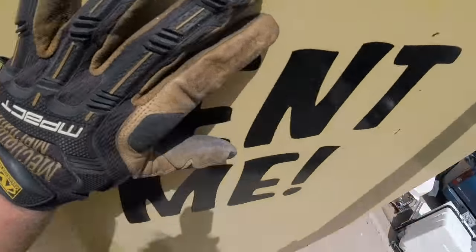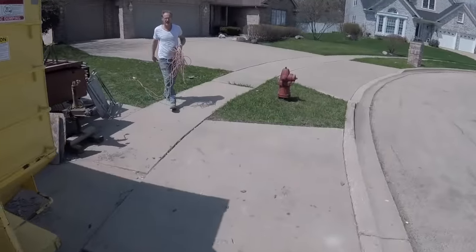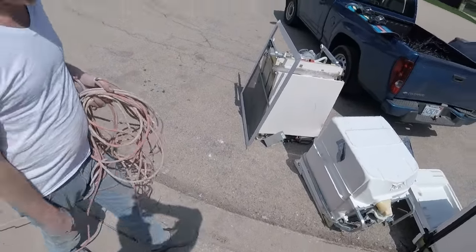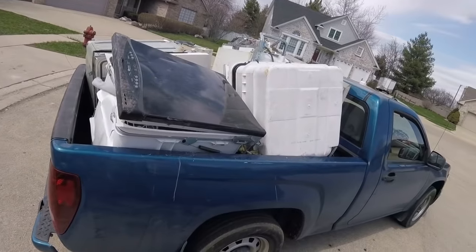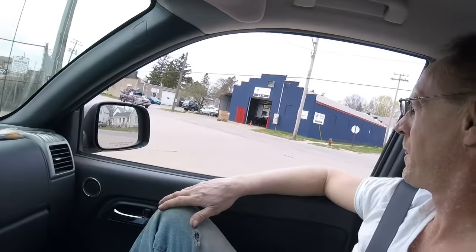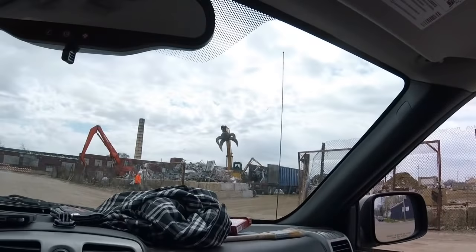So we got some dishwashers to load up and hit the scrapyard. We're gonna load up these dishwashers and go hit the scrapyard. Yeah. Dumpsters. Yeah. All right. If there was a sudden need to wash a pot or a pan. Yeah, drop off our scrap. Look at that scrap truck. All right. Sounds good. That's the main man right there.